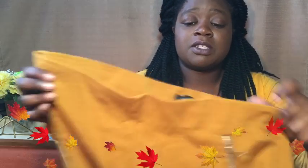The next item, yes, it's mustard again. It's these mustard pants. And it's a stretchy pants. That's what I like. It grows with you and it shrinks with you. And it comes with these faux pockets. I mean, technically you can't put anything in there. But it's just there for style. I wore this with my other boots. And where did I purchase it? I purchased this from Marshalls.